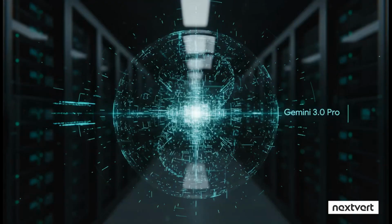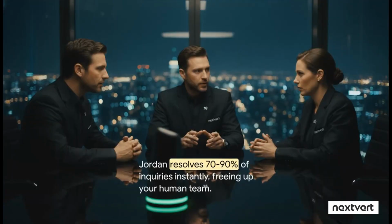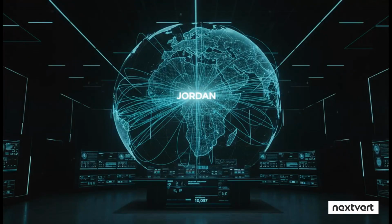And how is that even possible? It's powered by the Gemini 3.0 Pro engine, built for high-precision interactions. Okay, but how does that speed translate to performance? Well, the numbers really speak for themselves. First call resolution is through the roof. This frees up your human team for the really tough problems. And check out this capacity. Jordan handles massive call surges without even breaking a sweat.